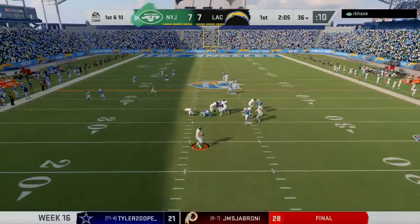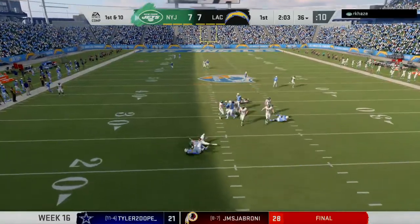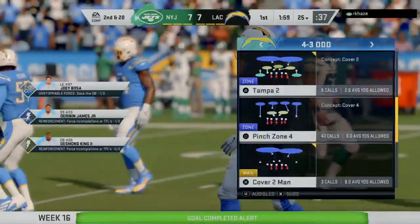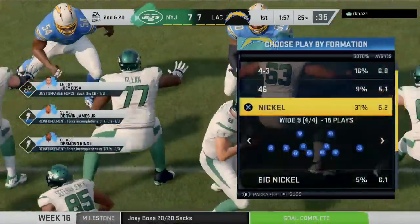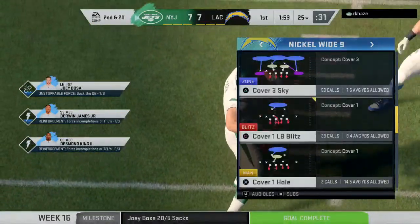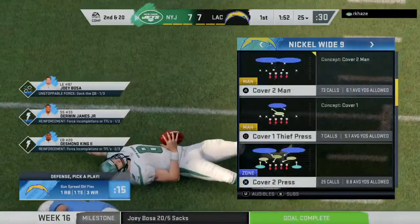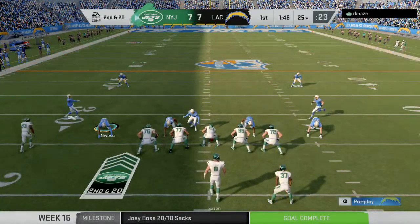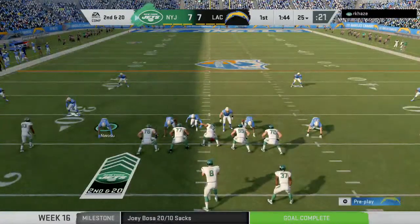Looking to throw. Eason. Nowhere to escape, and he goes down. Joey Bosa, it's his 20th sack of the season as he continues what could be a record-setting campaign. And the job becomes twice as difficult now. After the sack, it's 2nd and 20.